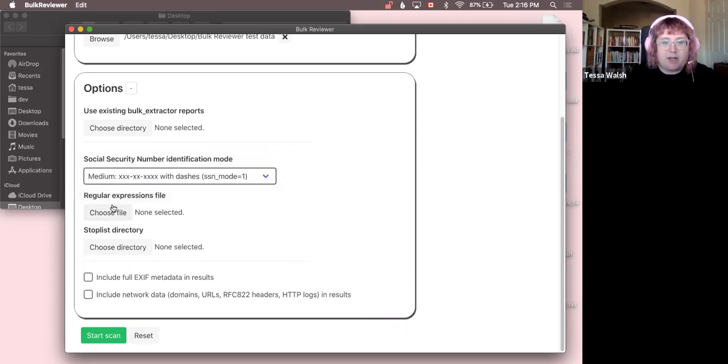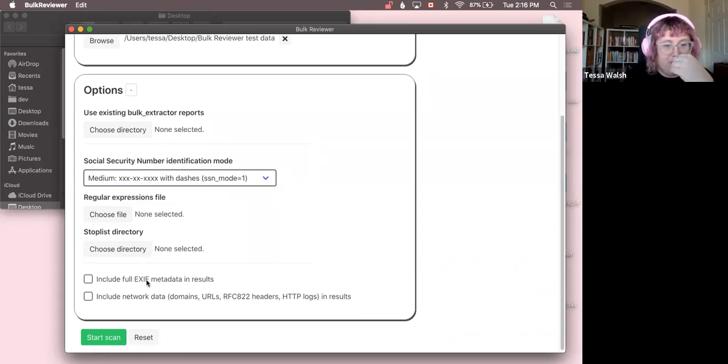There's an option to upload a regular expressions file. Again, we'll do that in a little bit, as well as a stop list. So you can specify essentially words that bulk extractor shouldn't look for here. There are 2 additional options at the bottom that just impact how the results are displayed.